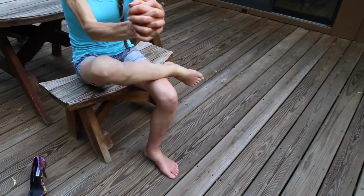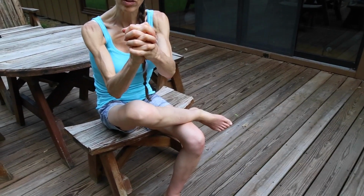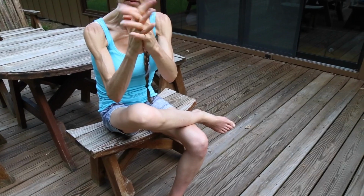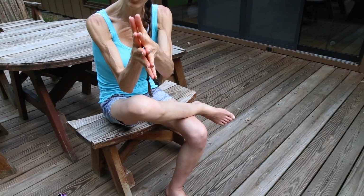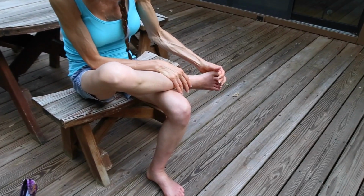So this passive toe spreading exercise, you're going to sit down and you're going to put your foot across your leg like this. Think about this. You're doing this with your hands. We want to be able to do that with our toes, to be able to spread those toes out. It probably is not going to be very comfortable feeling for you at first, so you're only going to put just a little bit. So you're going to start out by just a little tiny bit.